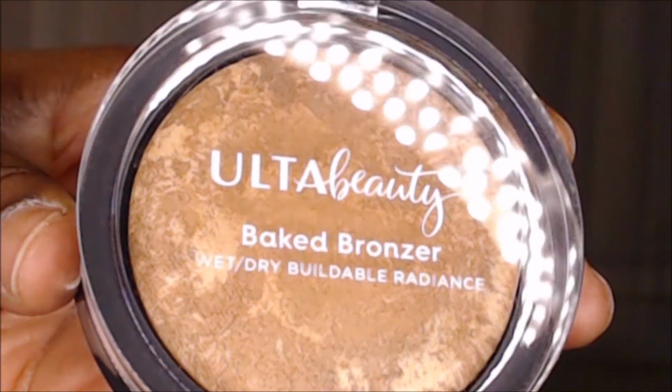This right here is the Ulta Beauty Baked Bronzer, and it's a wet dry buildable radiance. That was already open, the blush. Let me open the bronzer and see how the bronzer looks. This ain't a bronzer for me. I could probably actually use this for a highlight. Whoa. I don't know, we'll see. We'll see, but it doesn't look dark enough to be a bronzer for me. When I looked at it, I kind of figured. So then I was like, well, let me pick another bronzer out, just in case.